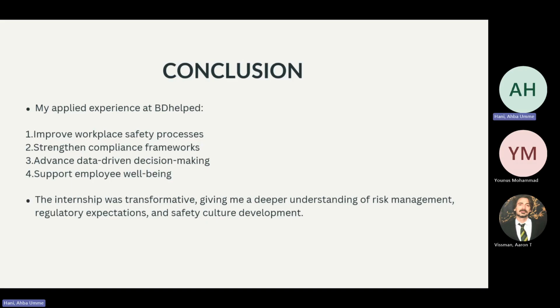So in conclusion, the APE at BD improved my safety processes, strengthened compliance documentation, supported data-driven decision making, and contributed to employee well-being. I can say this experience was transformative, and it also prepared me for future roles in occupational health and public health leadership. So, yeah, thank you.